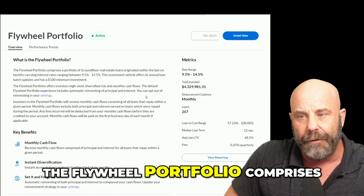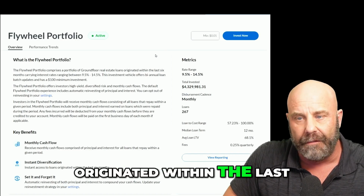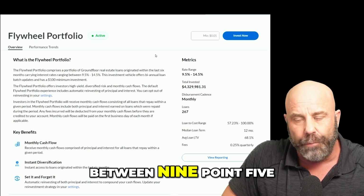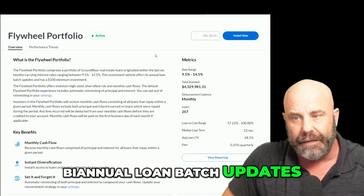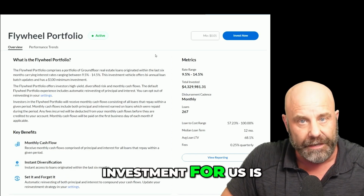Now, this is another little piece of information from their website. The Flywheel portfolio comprises a portfolio of ground floor real estate loans originated within the last 6 months, carrying interest rates ranging between 9.5 and 14.5%. This investment vehicle offers biannual loan batch updates and has a $100 minimum investment. So for us, the minimum investment is $100.